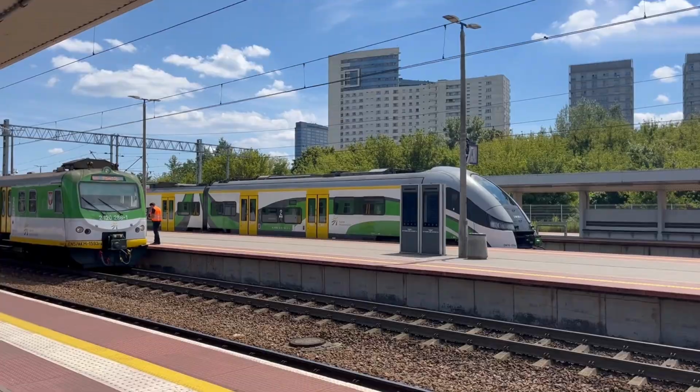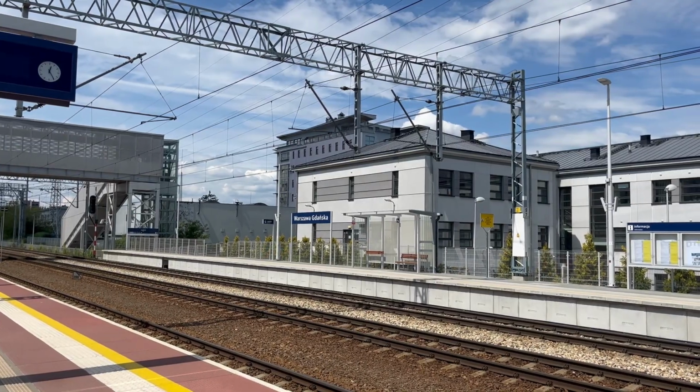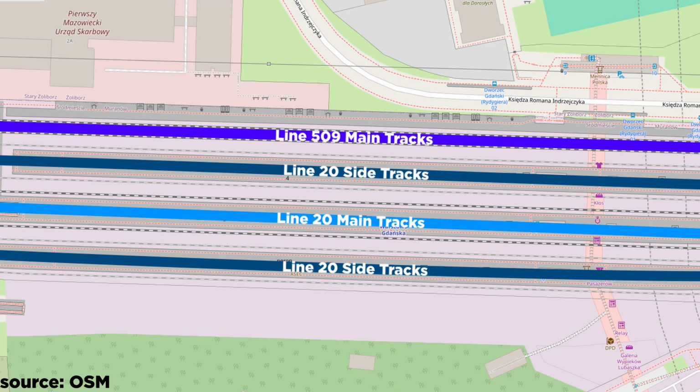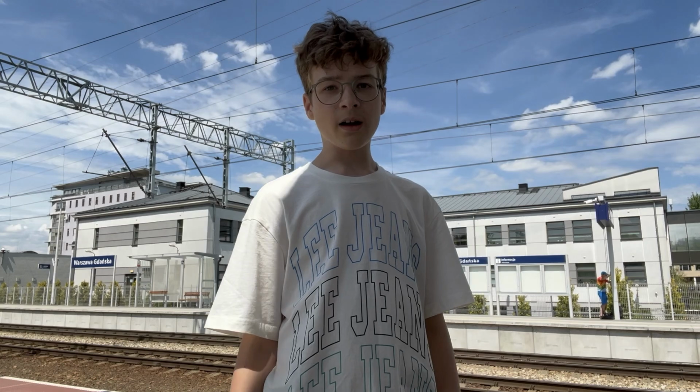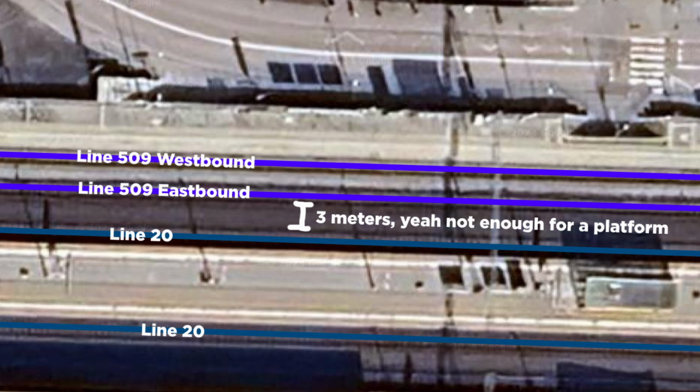Well, technically, only this platform, platform 5, is on line 509. The other platforms are on line 20. This railway line is dual track, but only the westbound track has a platform. The eastbound track doesn't. The reason why they did this is because there is no space. So, eastbound passenger trains have to switch tracks to the westbound track.